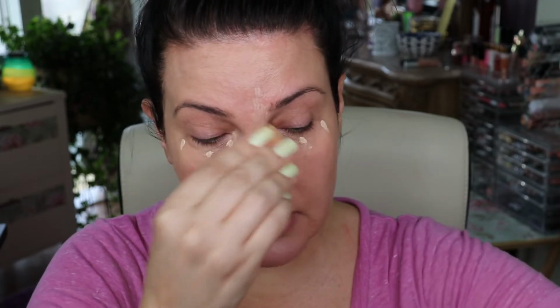Just gonna go in with some concealer now. This is the new Pat McGrath concealer. It's called the Skin Fetish Sublime Perfection Concealer, in the shade, if you're curious, L5.